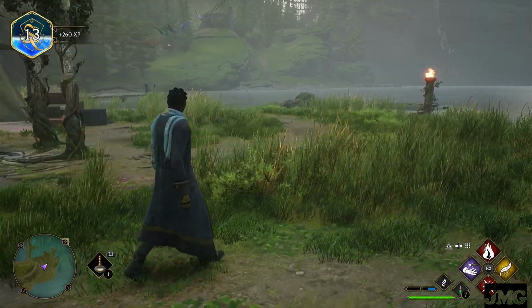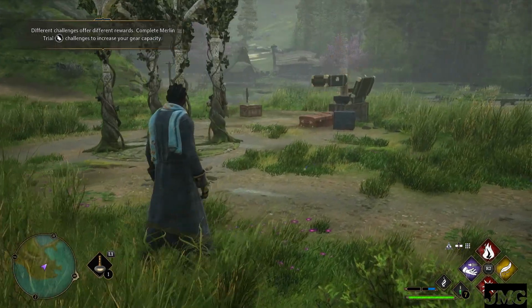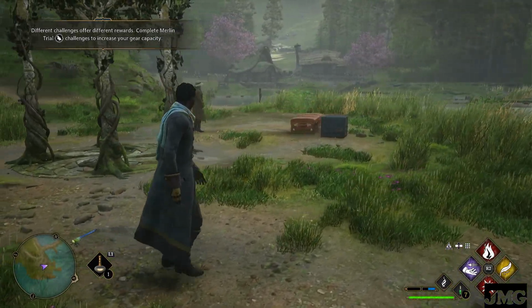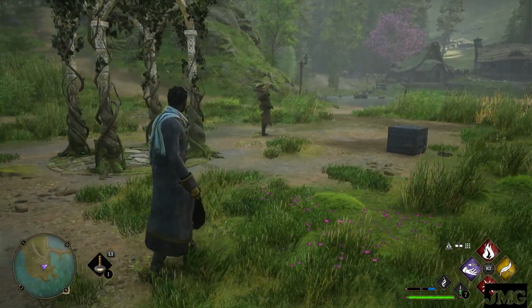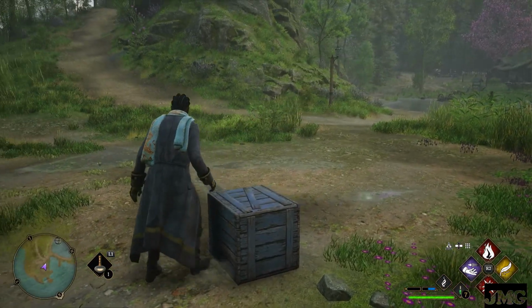Pretty sure we can grow it too if we don't want to buy it in Hogsmeade. That's how you travel in style right there. Revelio.